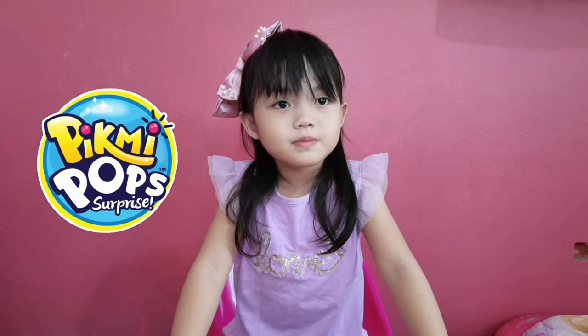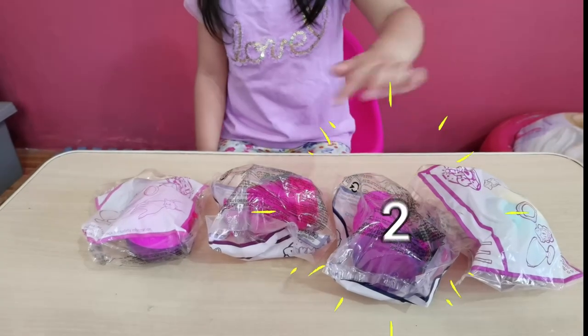Today, we're going to open McDonald's Happy Meal for the month of March. Let's start with a PIKMI POPS SURPRISE. 1, 2, 3, 4. So we have 4 surprises to open.